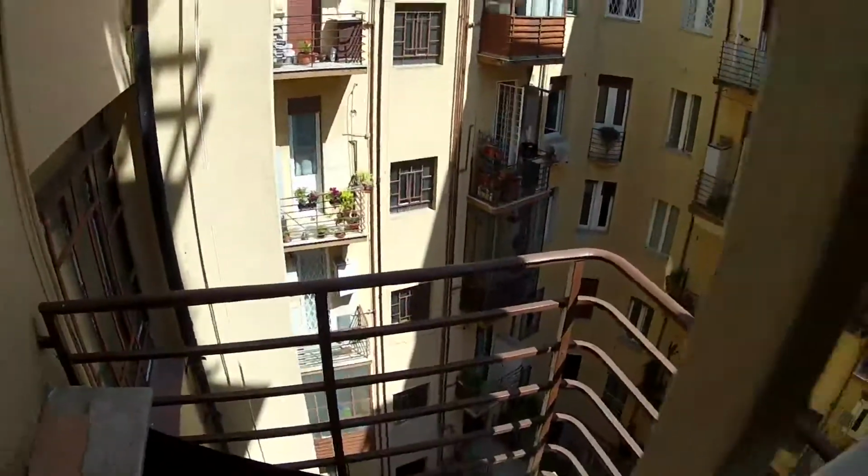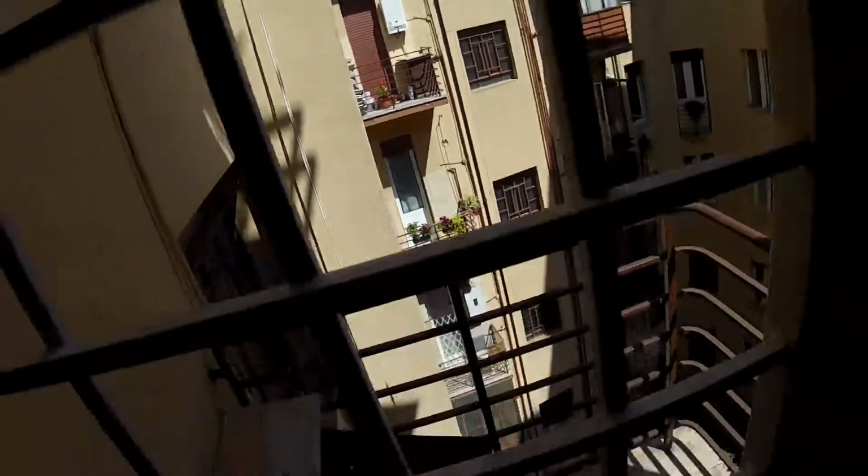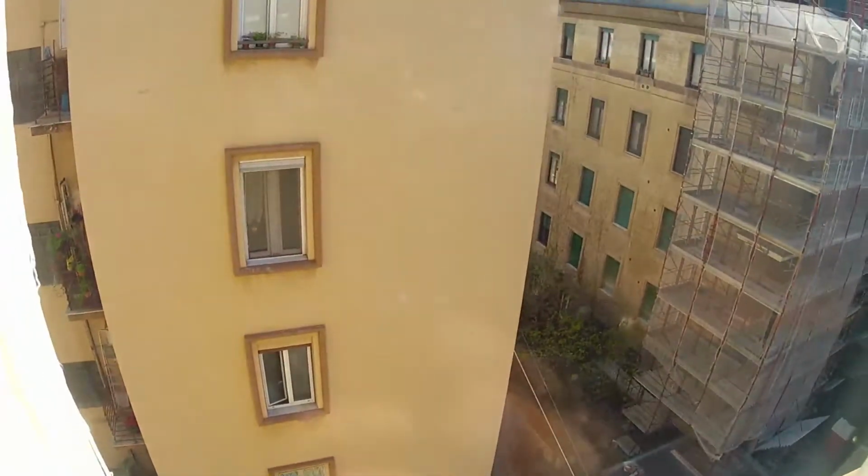So as you see, we have a little balcony here. I don't have access to the balcony now, but as you see, it gives us this view from the internal courtyard. Very nice. Here we have another little window. This is the internal courtyard.